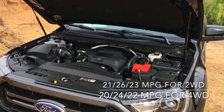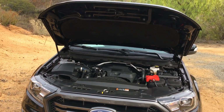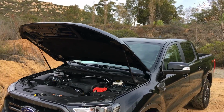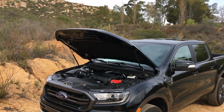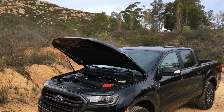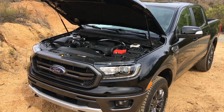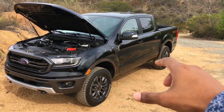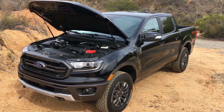It is hooked up to a 10-speed automatic transmission, so it's the same 10-speed you'll find in the F-150, in the new Mustang GT. It's also the same transmission you'll find in the Raptor and in the Camaro ZL1, since GM and Ford did build this transmission together. So it's a really good transmission, as you guys will see in just a moment. This is, of course, the FX4 package, so it does have rear-wheel drive or all-wheel drive if you choose to put it into 4 high, 4 low, things like that. But let's go ahead and get on the road and see how it does.